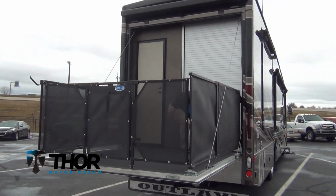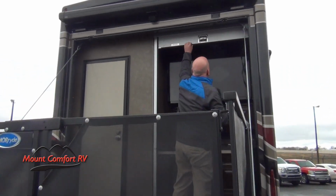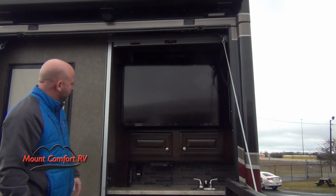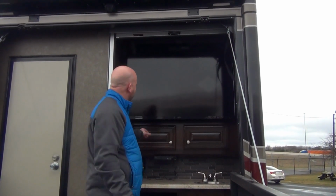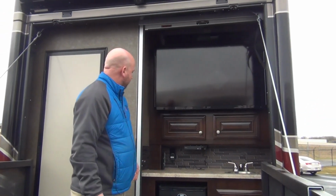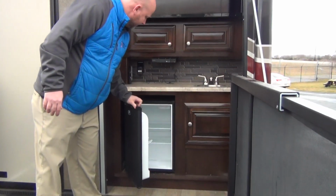Now, you also have the little garage door here that hides a very large TV. That's probably a 40-inch or better TV, DVD player out here, and a sound bar up top. So that's a nice setup. Even a little refrigerator to keep the food cold.